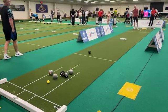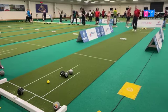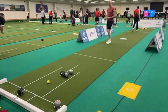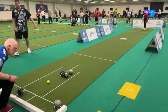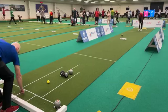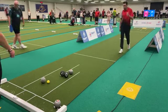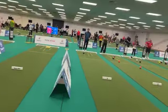So Glenn just attacking this slightly again. Better this time. Yeah, that's a very good result for Glenn. So from 2 down to 2 up. Possibly 3 up. I don't think so, no. No, the marker's marking the ball, but it didn't touch. Very honest of Glenn. It's not for me to say, but it certainly didn't touch. Good draw from Sibe to save that. So, 1 to Sibe. 2 ends gone. Glenn Harvey leads by 3 shots to 1.